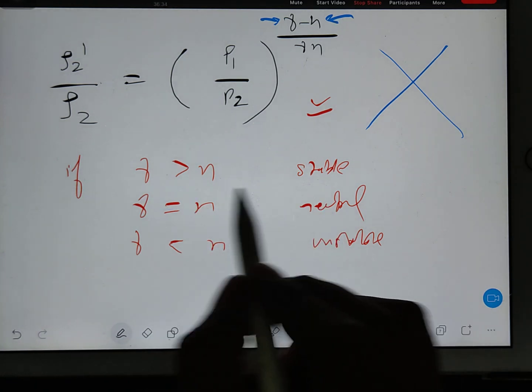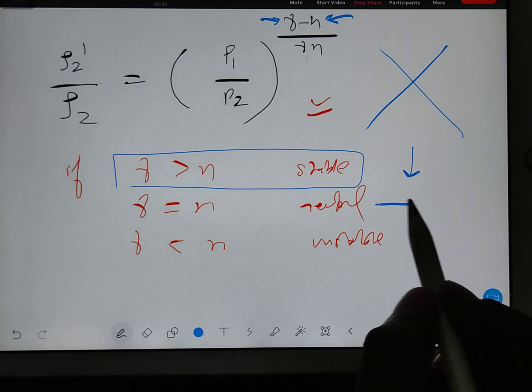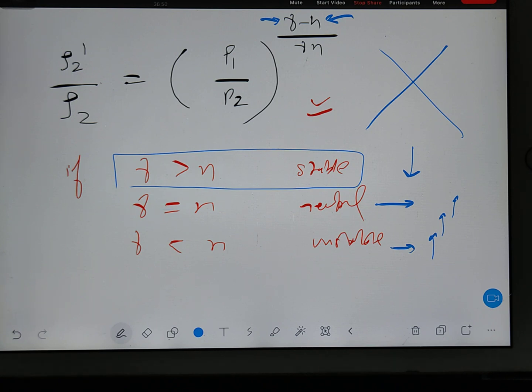Stable means the mass transfer will return back. Neutral means mass transfer will merge there and it will not go further. Unstable means mass transfer will go ahead. Okay, this is the idea.